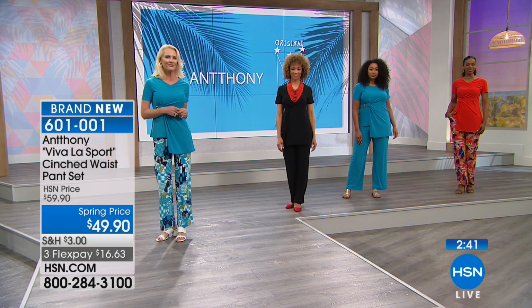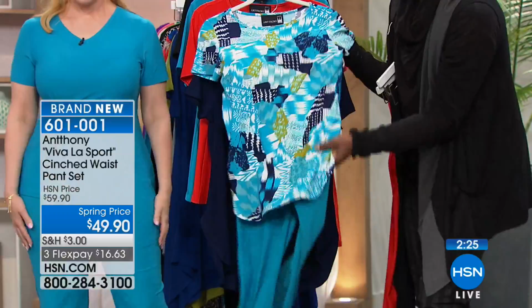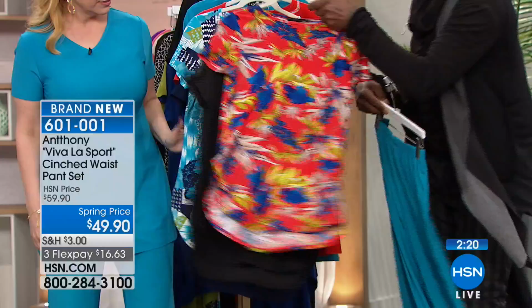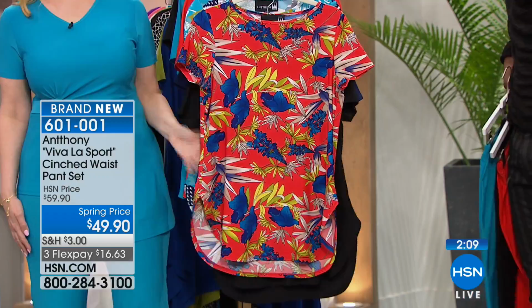But just look at this. If you bought this two-pack earlier, you need this pant to do this. Girls, if you don't get this, you can't do this. One more. If you get this, you can't do this unless you get this and this. So if you don't get this, you can't do that. That's so sad.